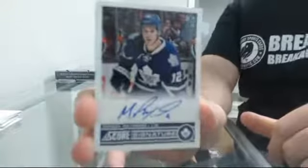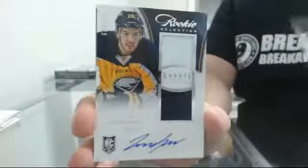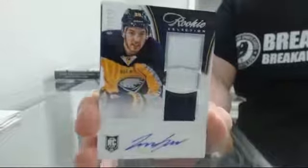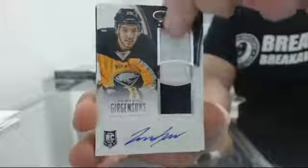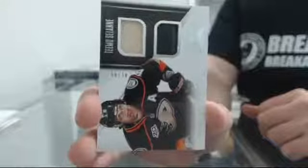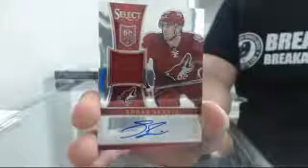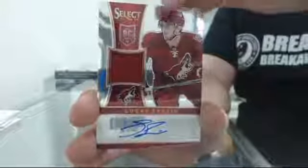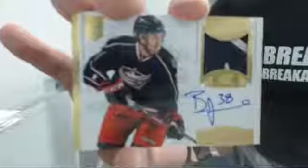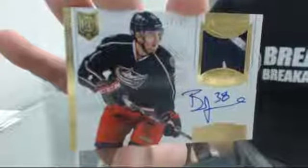Score signatures for Toronto, Mason Raymond. Rookie selection, dual jersey auto, at 249, going to Buffalo, Zemgus Girgensons, Zemi G. Luxury suite, dual stick piece, out of 99, going to Anaheim, Teemu Pulkkinen. Select a rookie jersey auto, going to Arizona, Lucas Lessio, 171.99. And a Dominion patch auto, 17-99, going to Columbus, Boone Jenner.